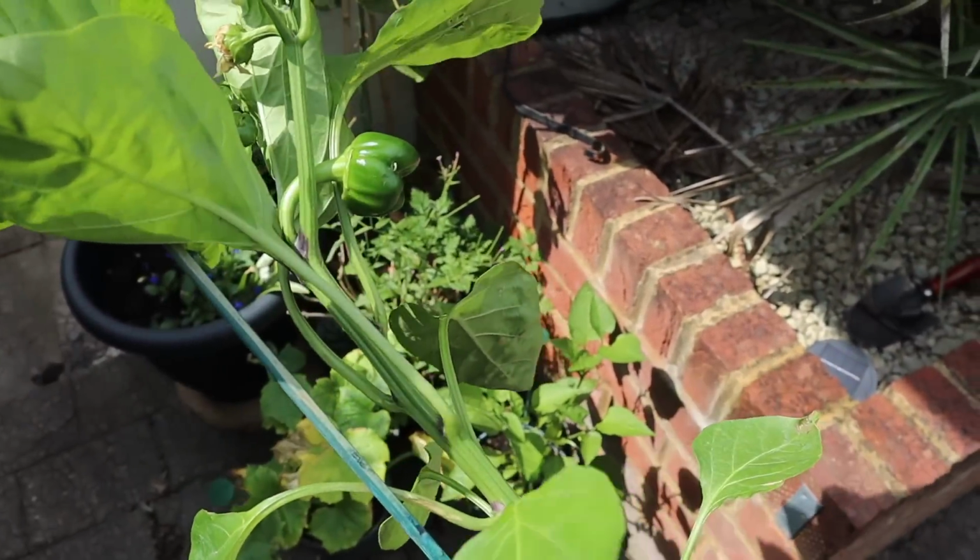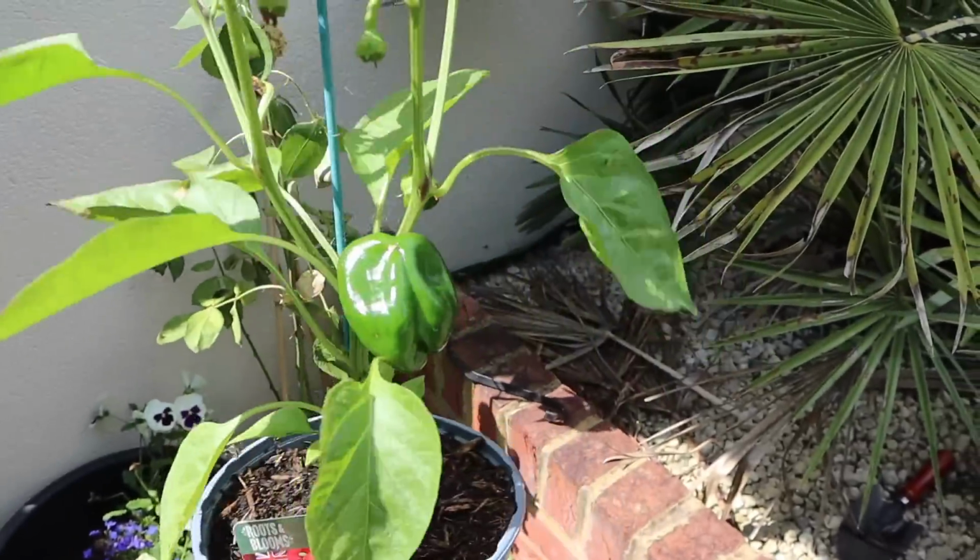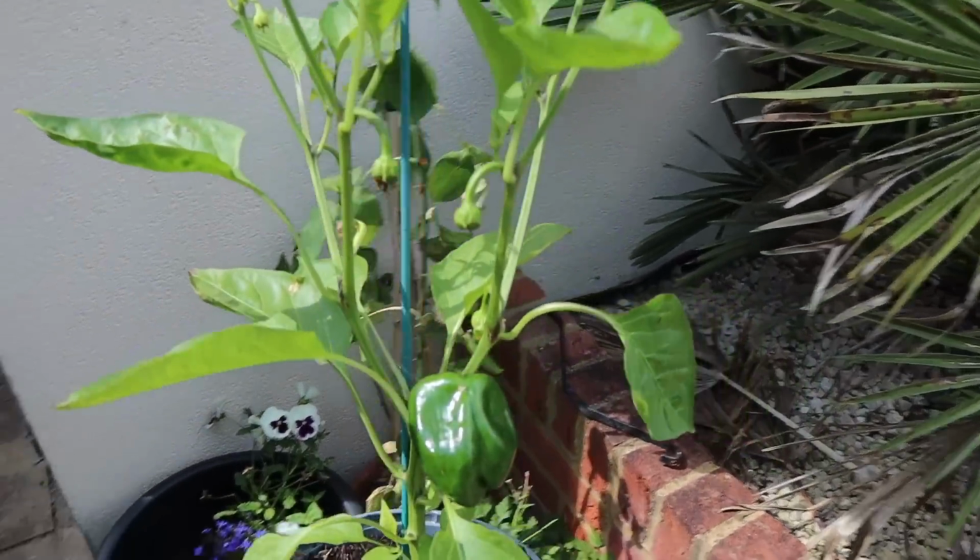And then we've got this one, which is a yellow pepper. Nice big one in there, you see him? And then we've got, oh, my red pepper, it's huge. It's doing really well. There's lots of little ones up there as well.